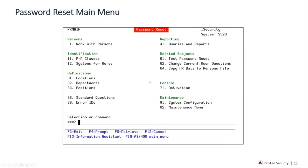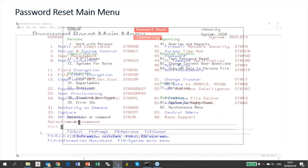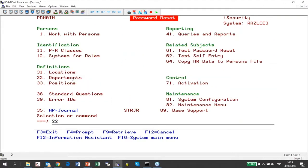So from here, I would like to go with you and show you the product itself. In this presentation, we have some slides for the future which include what we are going to see live. But now we shall go to the emulation and start working with the emulation itself. So this is the layout of all the security products. And we should just now take the start password reset. So either we type this command anywhere or we select it from the menu. And this is the product that we work with.